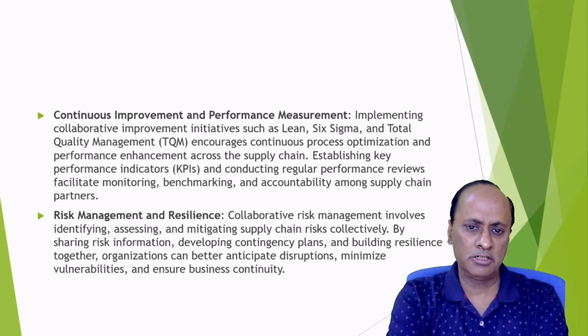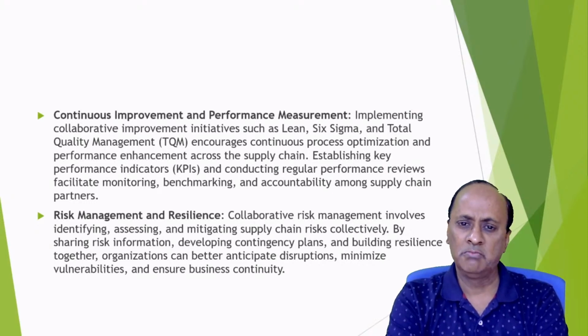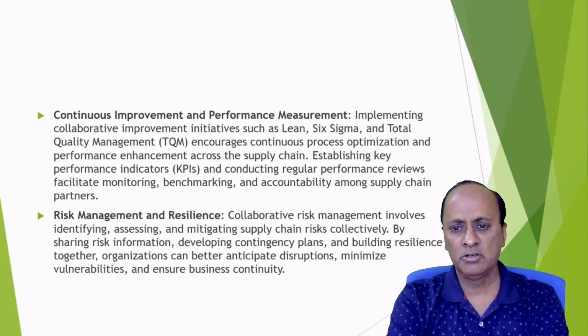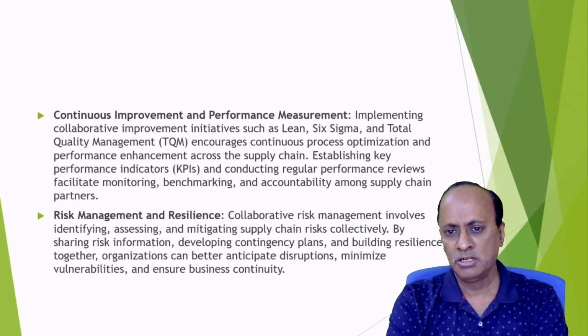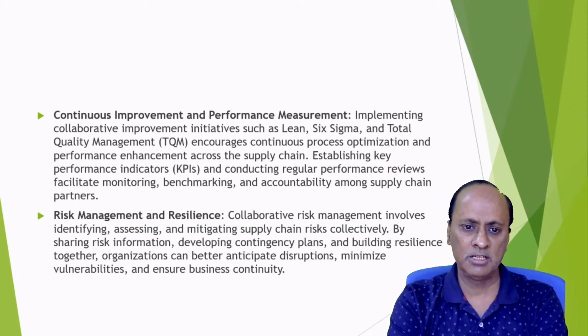So the new trend talks about a lean system, Six Sigma, thereby we reduce the defective items, and also it talks about total quality management, which is a philosophy that encourages continuous process optimization. That means in the improvement of the process, there is no full stop. It continues till the organization is lost, and the performance enhancement across the supply chain. Establishing key performance indicators and conducting regular performance reviews facilitate monitoring, benchmarking, as well as accountability among the supply chain partners.